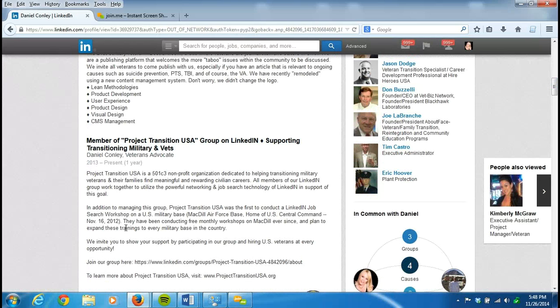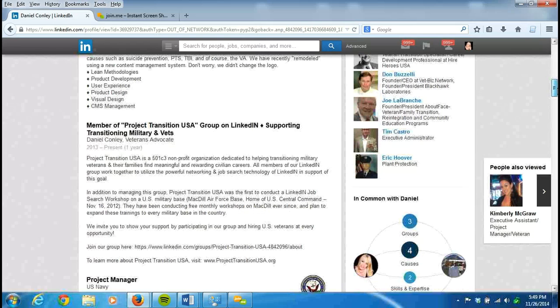Anyway, the way this is designed, you see how it's just 4 lines max, and then a blank line. Another 4 lines, and then short, short, short. People will read your whole profile if you do it this way and have the words that they're looking for. So let's go down here.